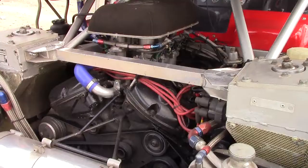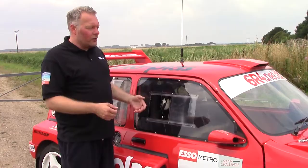In the first couple of years that I had it, I couldn't go to an event without somebody going, is that the one that's for sale? No, that's not for sale. Oh, well, how much would it be for sale for?